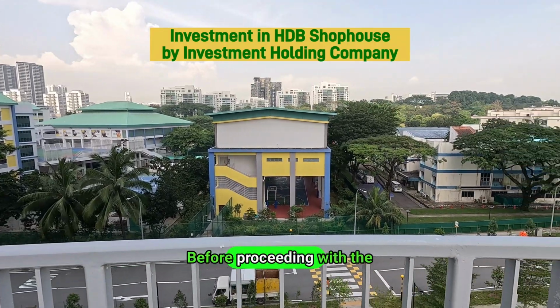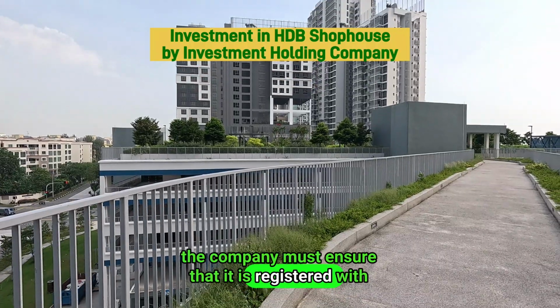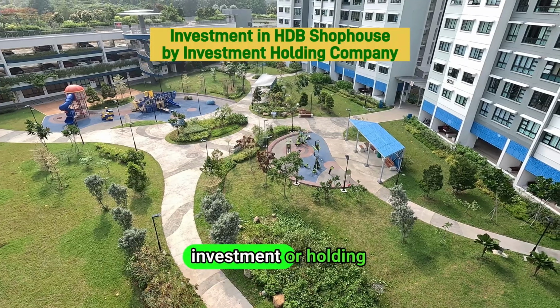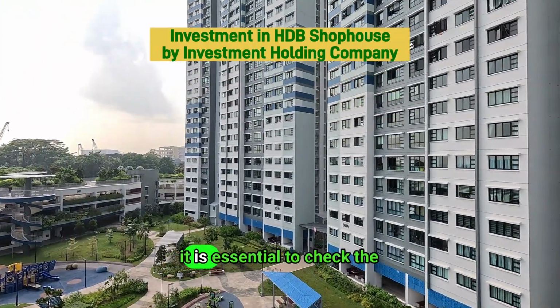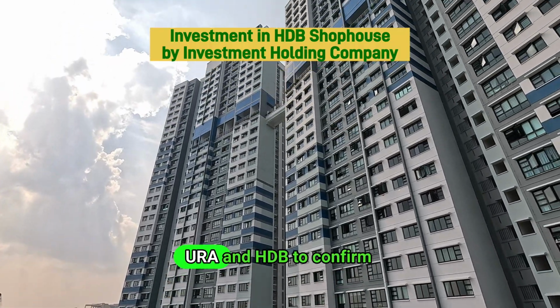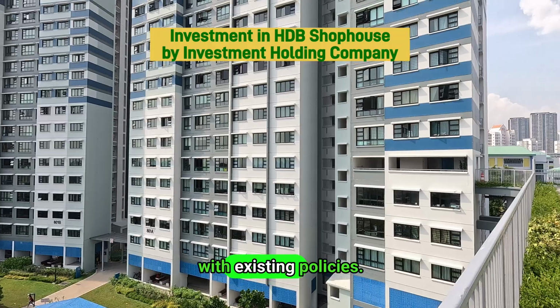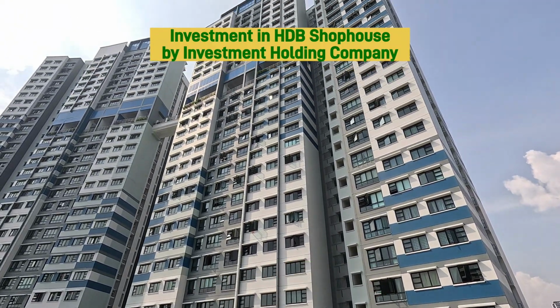Before proceeding with the purchase, the company must ensure that it is registered with an appropriate SSIC code related to property investment or holding activities. Additionally, it is essential to check the zoning regulations set by URA and HDB to confirm that the intended use aligns with existing policies.